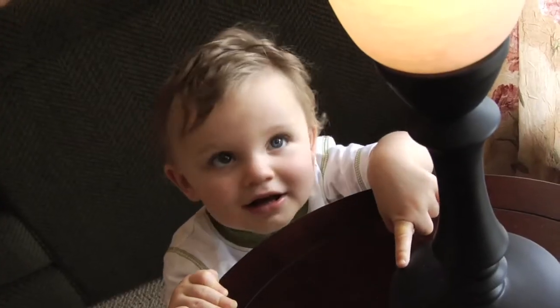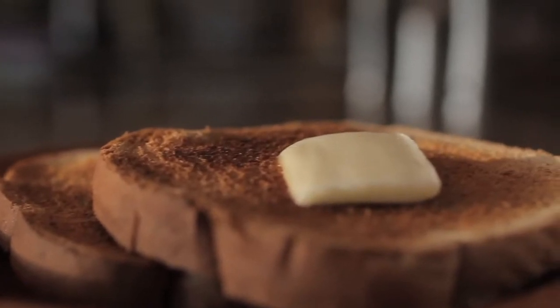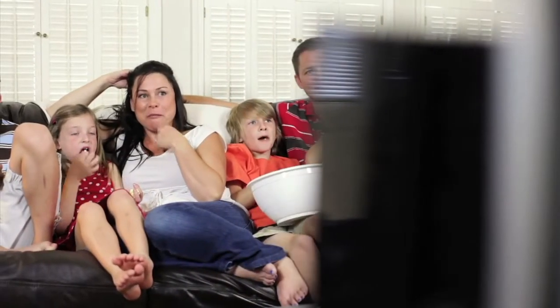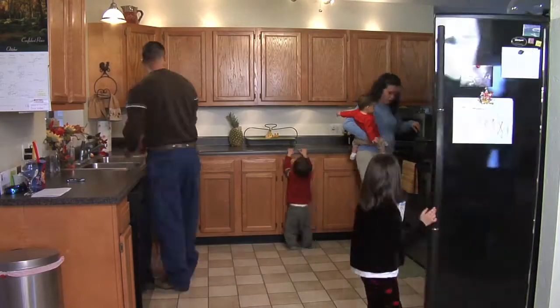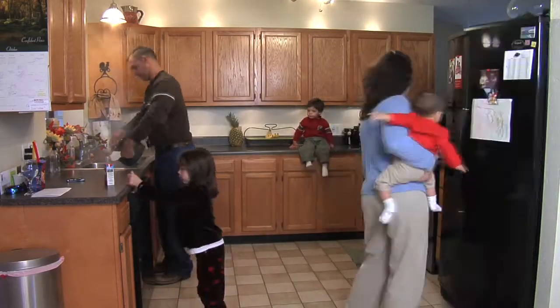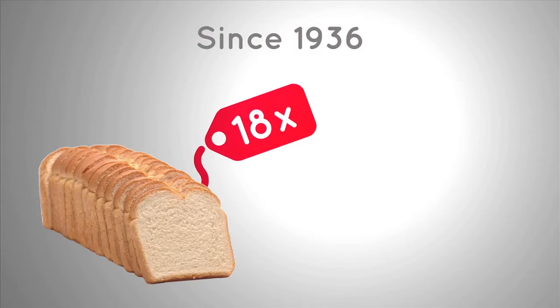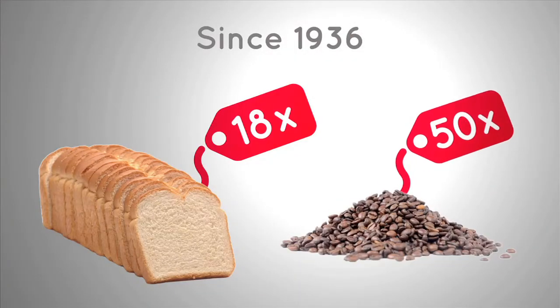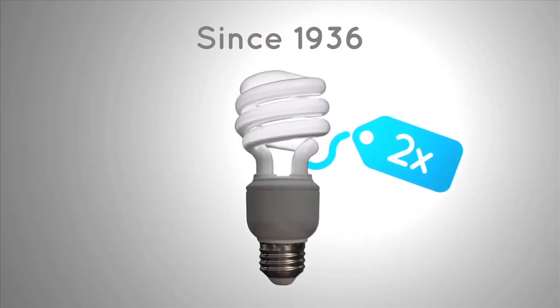Think about what electricity means to you. From the kickstart you get from that morning cup of coffee and buttered toast, to popcorn and movie night with the family, and everything in between, electricity provides daily comfort and convenience, and powers our busy lives. And the cost of electricity remains a solid bargain. Since 1936, while the price of a loaf of bread to make that toast is 18 times higher, and a pound of coffee is 50 times higher, the cost of electricity has only doubled.